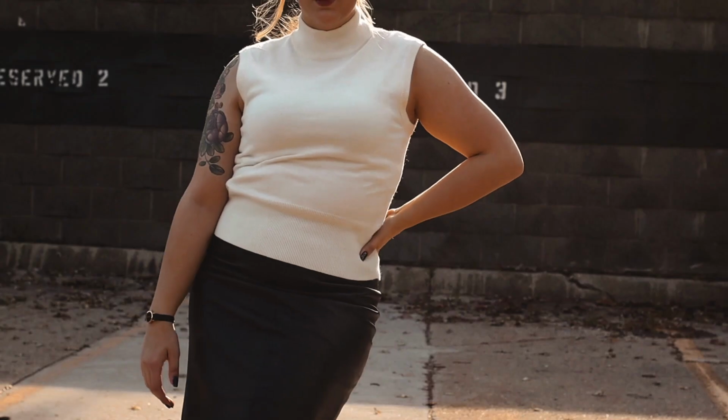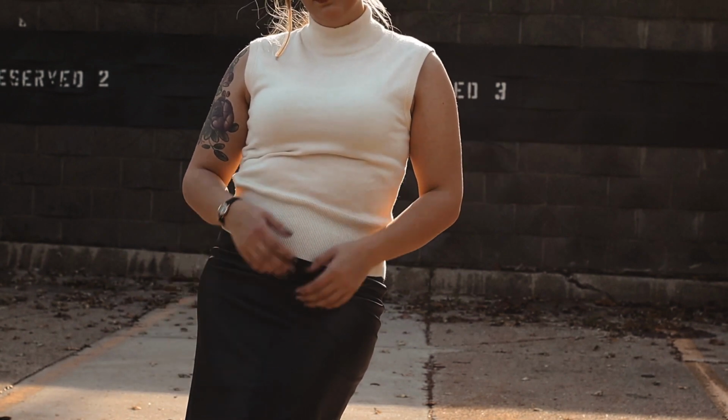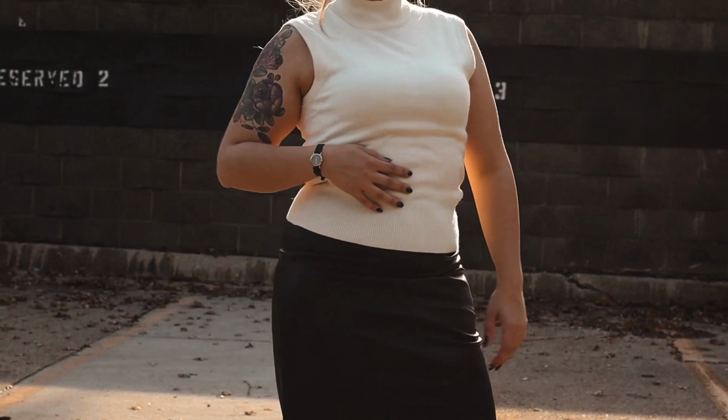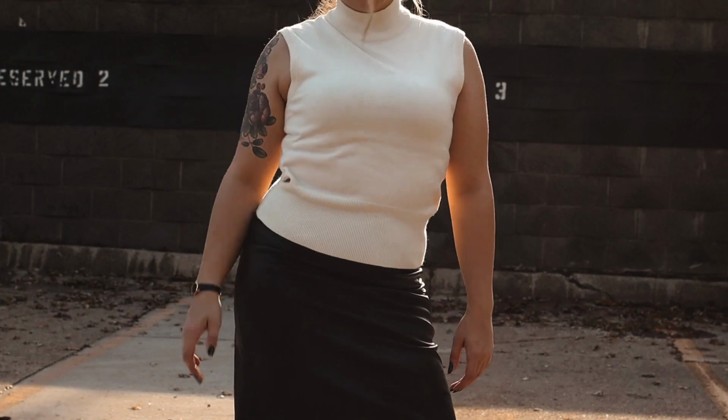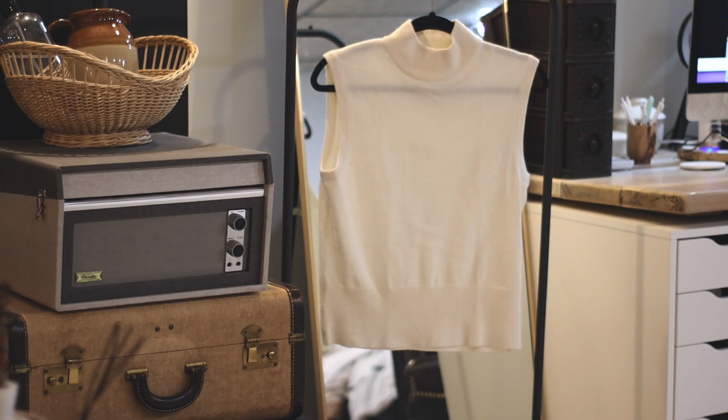I wanted to include this last piece at the tail end of sweaters because it's not quite a sweater. Obviously, as you can see, it is sleeveless, but I wanted to include it because this is another great layering piece. It's really nice underneath those heavier coats when you're going somewhere and you know it's going to be warm inside.